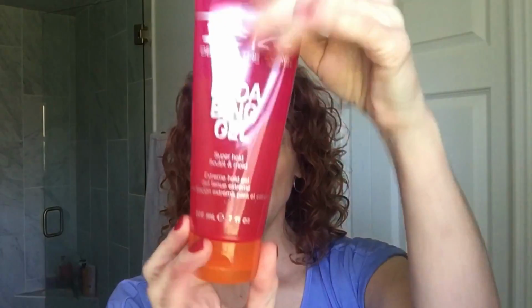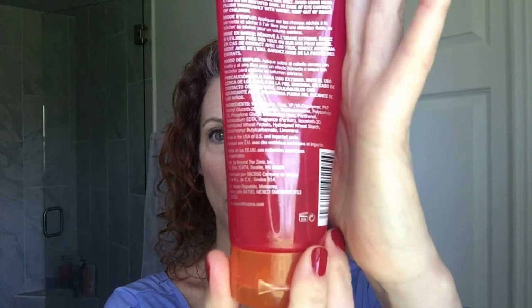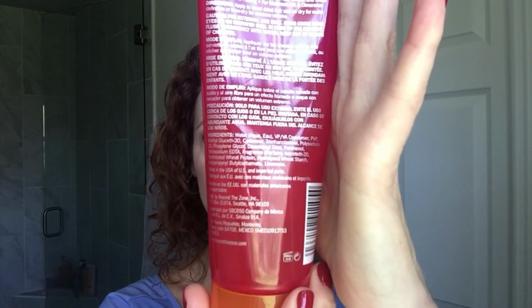And then Bada Bing from Sally has wheat protein towards the bottom. It's a little bit shorter list. It's a little bit harder hold than some of those others. And I think that may be all for the gels. So, okay, hopefully that was it now.